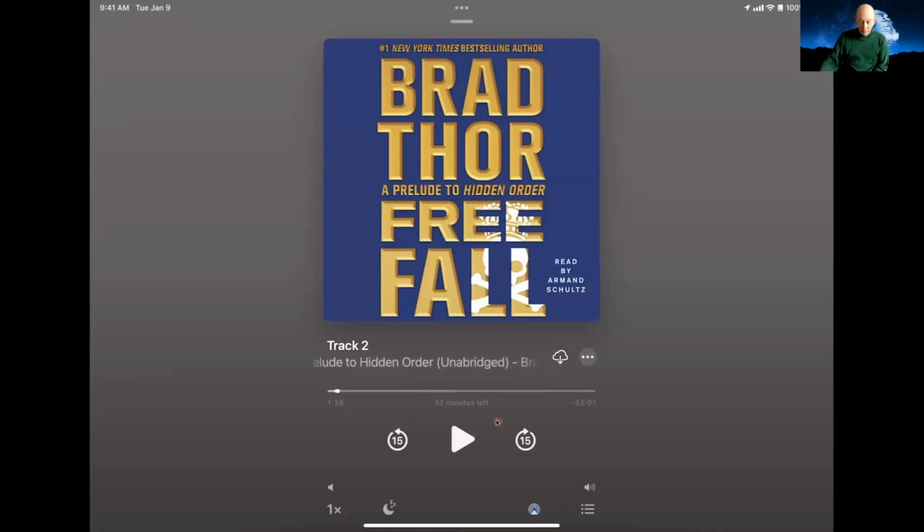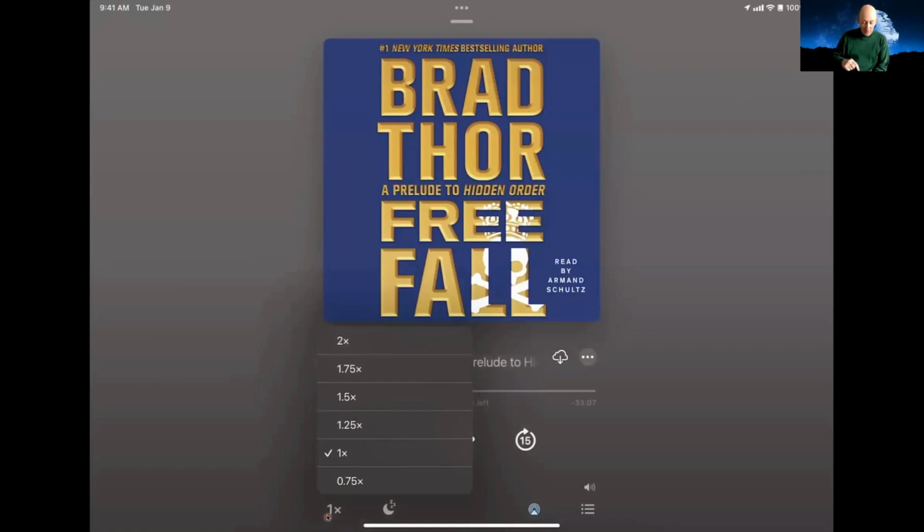Down below in the lower left-hand corner, there's a playback speed button. Currently, this book is playing back at 1x speed, normal speed, but you can tap that button and either speed it up, depending on how slowly these people read. Sometimes speeding up is a good thing, or you can slow it down a little bit, just slightly below 1x if you need to.